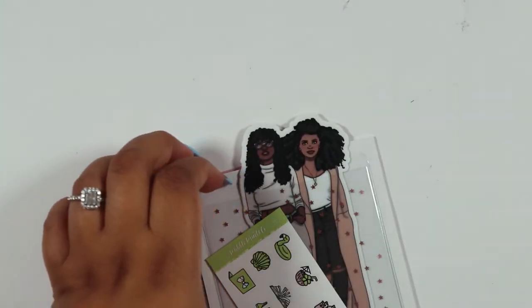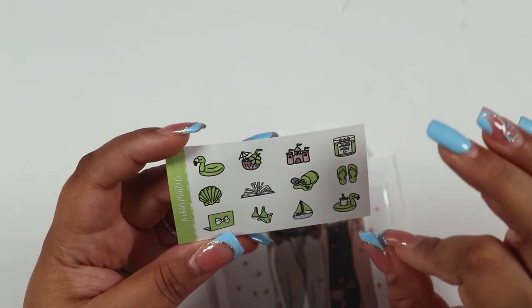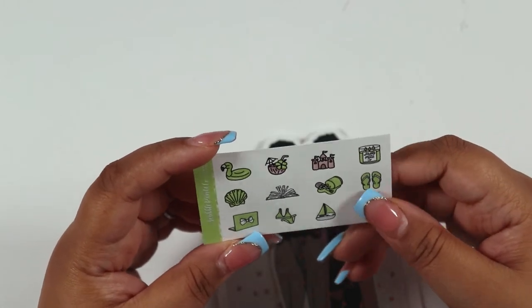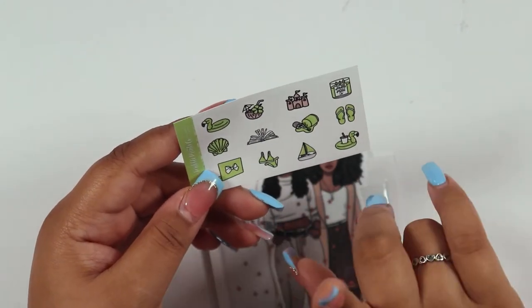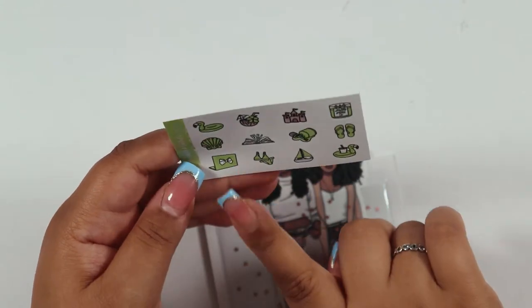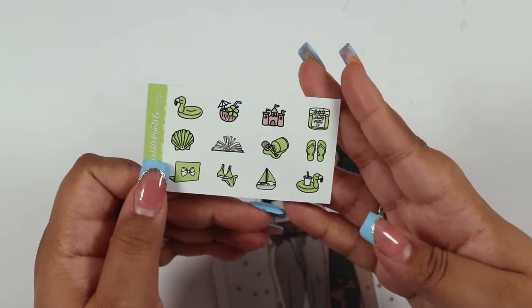Oh wow, okay. I don't know, what's the freebie? Okay, so we have this freebie here, which is just the summer freebie, in this bright green color, almost kind of lime, but you have a flamingo floaty, a little drink, a sandcastle, a candle, a seashell, books, nail polish, flip-flops, a laptop, a bikini, boat, and then a flamingo thing with a drink.